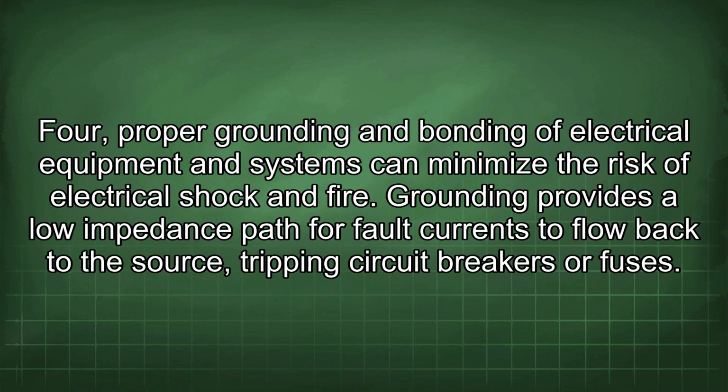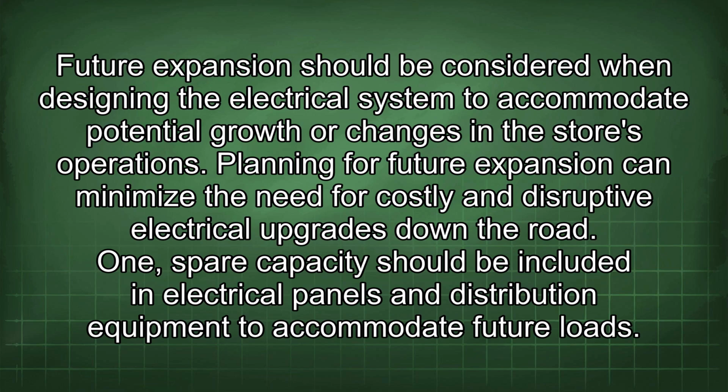4. Proper grounding and bonding of electrical equipment and systems can minimize the risk of electrical shock and fire. Grounding provides a low impedance path for fault currents to flow back to the source, tripping circuit breakers or fuses. Future expansion should be considered when designing the electrical system to accommodate potential growth or changes in the store's operations. Planning for future expansion can minimize the need for costly and disruptive electrical upgrades down the road.